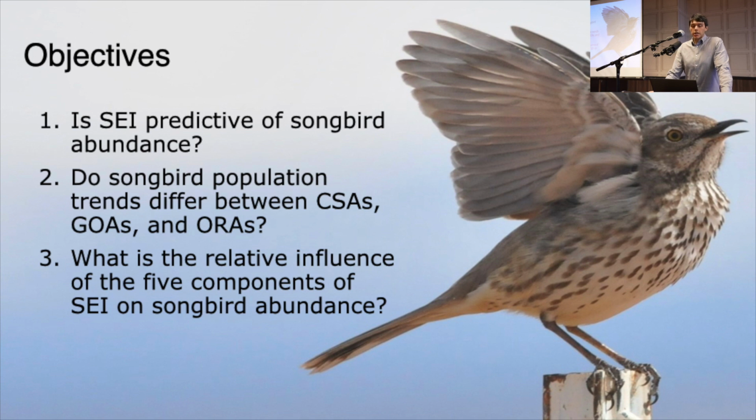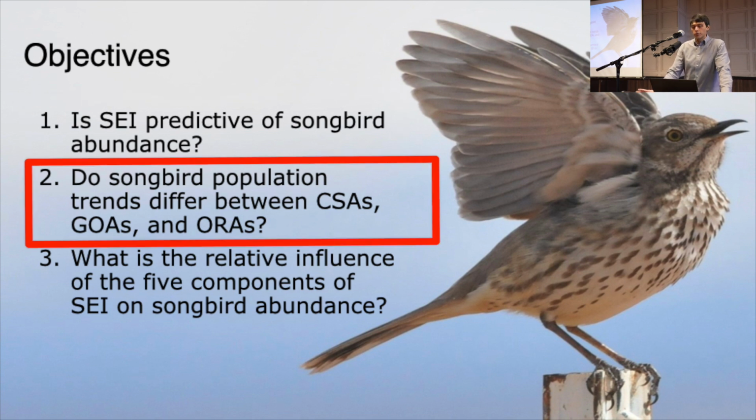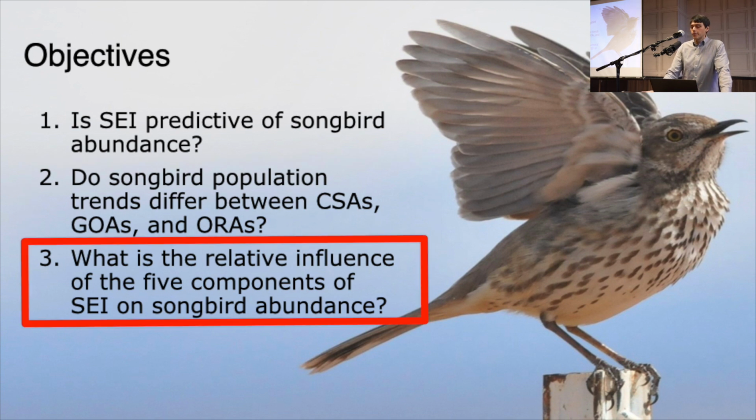So we had 3 main objectives. The first was to answer the question, is SCI predictive of songbird abundance? Then we wanted to examine songbird population trends over time and see if they differ between core sagebrush areas, growth opportunity areas, and other rangeland areas. And finally, we wanted to look at the relative influence of the 5 different components of SCI. So again, sagebrush cover, perennial grass cover, annual grass cover, human modification, tree cover. What are the relative influences of these 5 main components on songbird abundance?